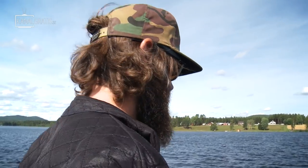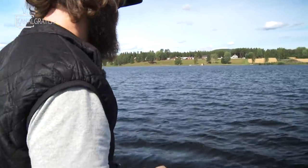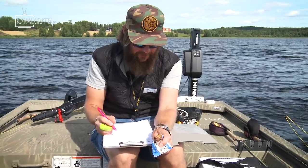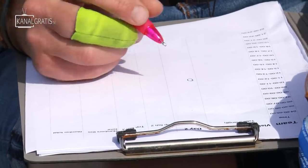That was a big perch following my fly. I have no idea how big, but it was bigger than the ones we caught yesterday. That sucked. So, 1 o'clock. It started off good. Stephan lost one big fish and another one. I had a big follower. Zero fish. Zero.